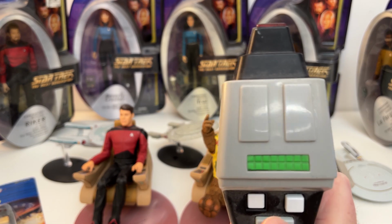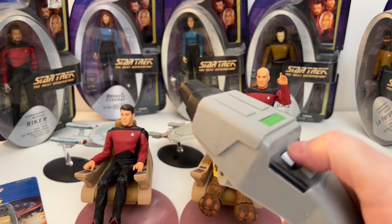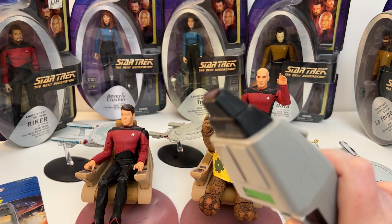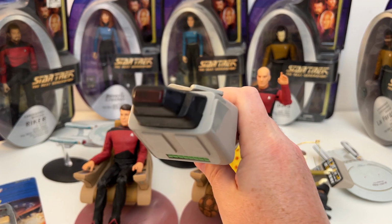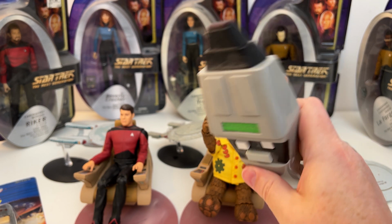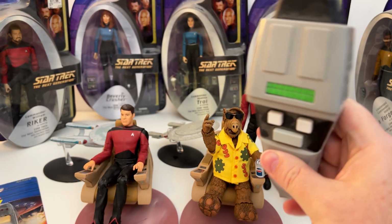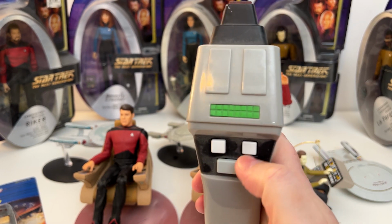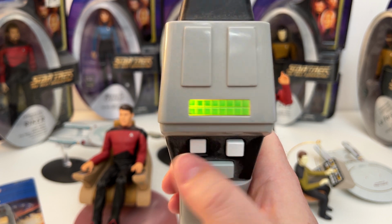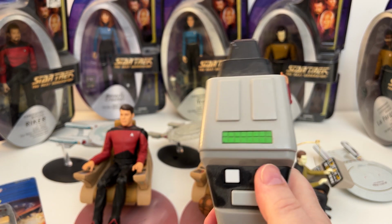Nice. Oh. This one, though. Oh, there it goes. The age has not been kind, unfortunately. As nice as this is, age has not been kind. There we go. So you got 2 settings. You got a stun and you got a long, sustained burst. This is, of course, the emitter settings to show you what setting you're at. Unfortunately, that's not how this works. However, it does light up along with the emitter itself. It's a pretty cool prop.